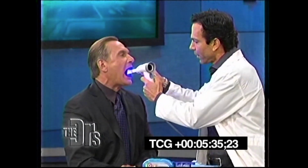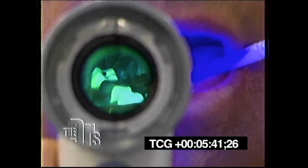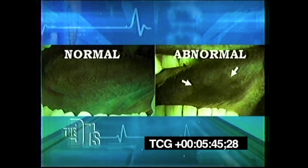So Bill, we push this little light here, and we move the tongue aside. Most of oral cancer is on the base of the tongue. And when I look through this light, I see a fluorescent green on the natural tissue. But any dark tissue is precancerous or cancerous or something suspicious that we need to look at. Thank you so much, Teresa.